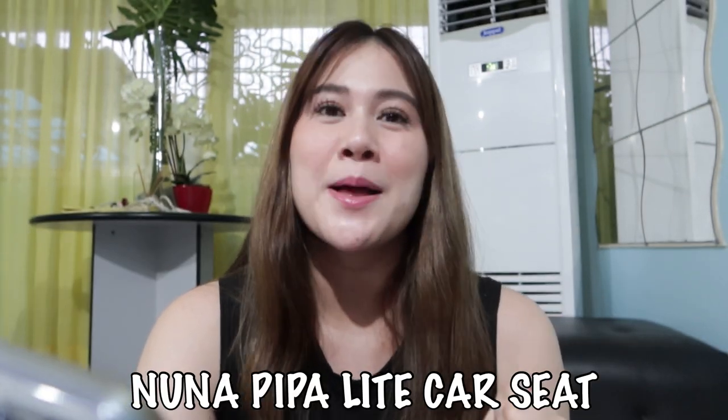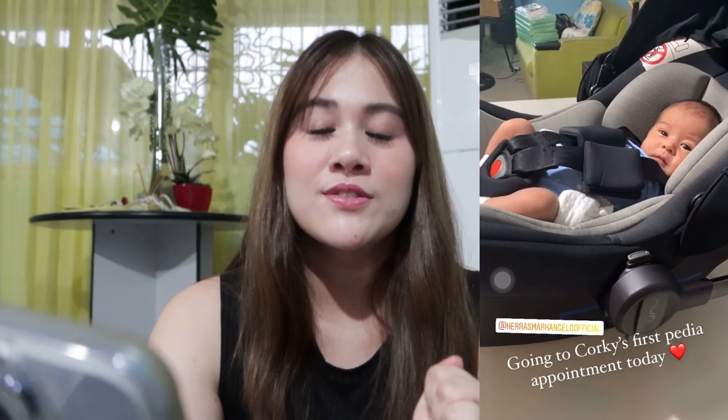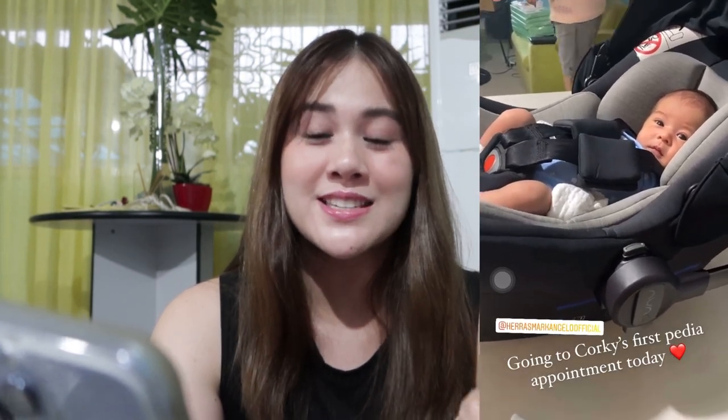This was gifted to us. We got the Nuna Pipa. The Nuna Pipa Light Infant Car Seat. I'll just show pictures here of when Corky was using this. This was gifted to us. Thank God it was, because it's not cheap. It's kind of really pricey. Pero for us, sulit yung price niya.